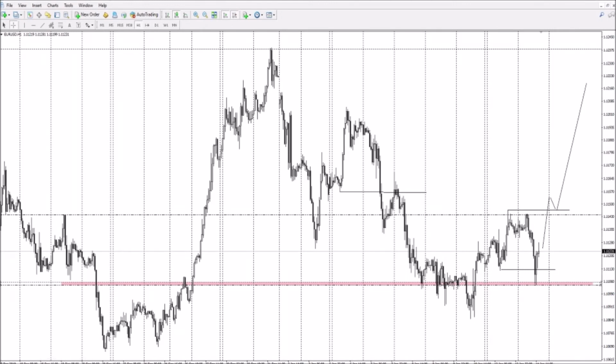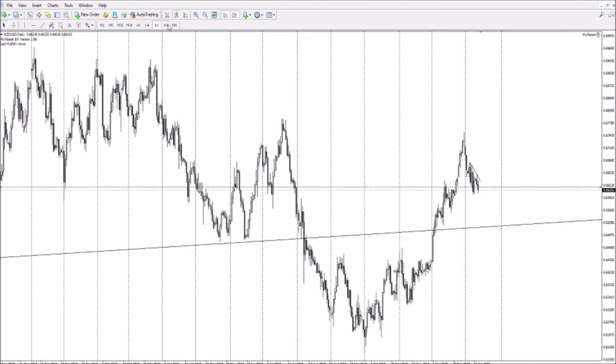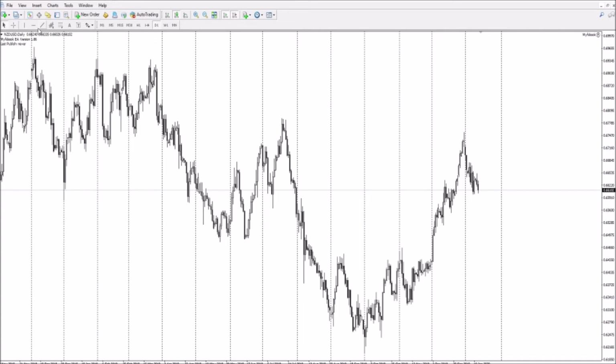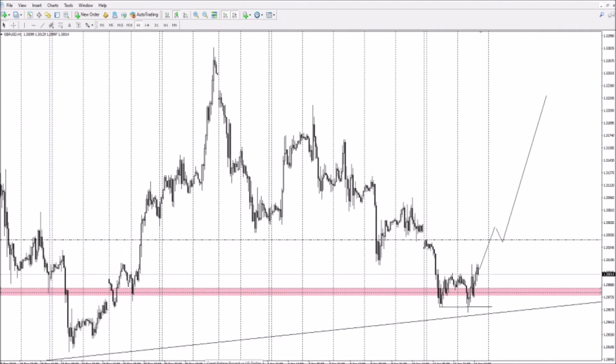Looking at Kiwi, not as clean as the others. No real defining level that I can find to take this higher. It's not really as clean as the others. I just have this recent swing high here, which lines up with Monday's low almost. So we'll see what we get with this. If we can break structure and get above Monday's high, but it seems to be a long way away. For now, concentration will be on Euro USD and Pound USD.